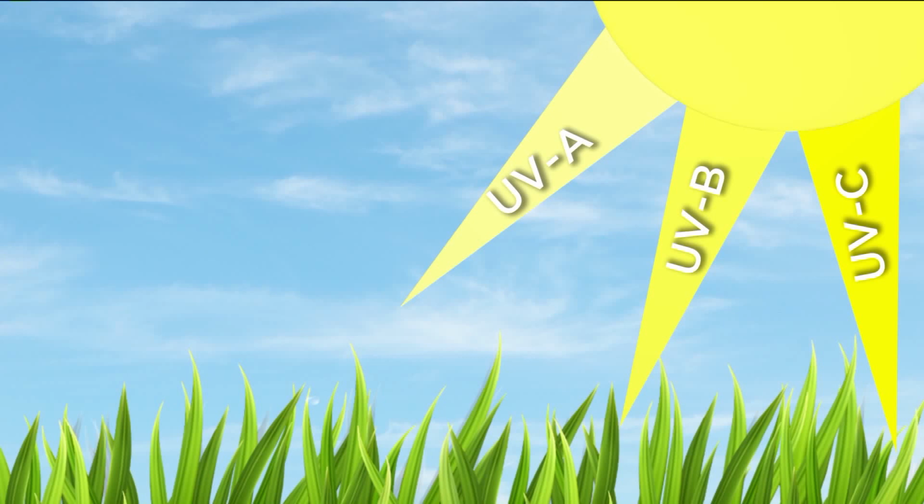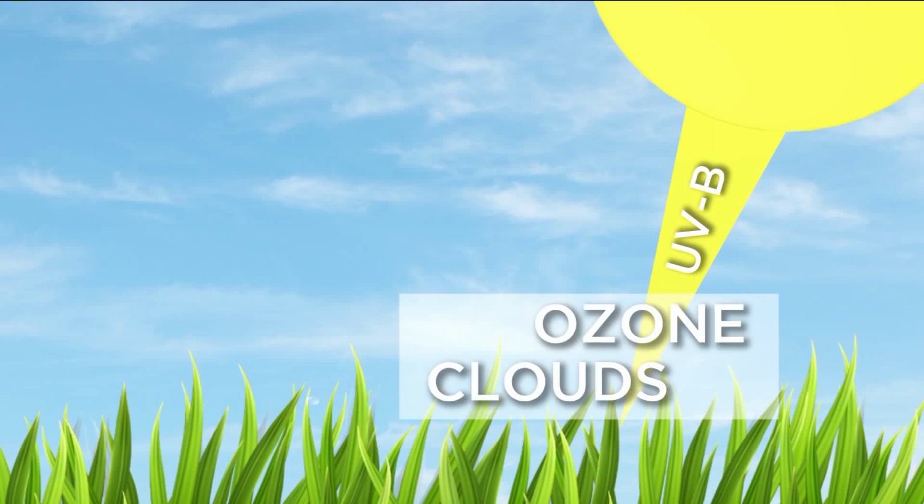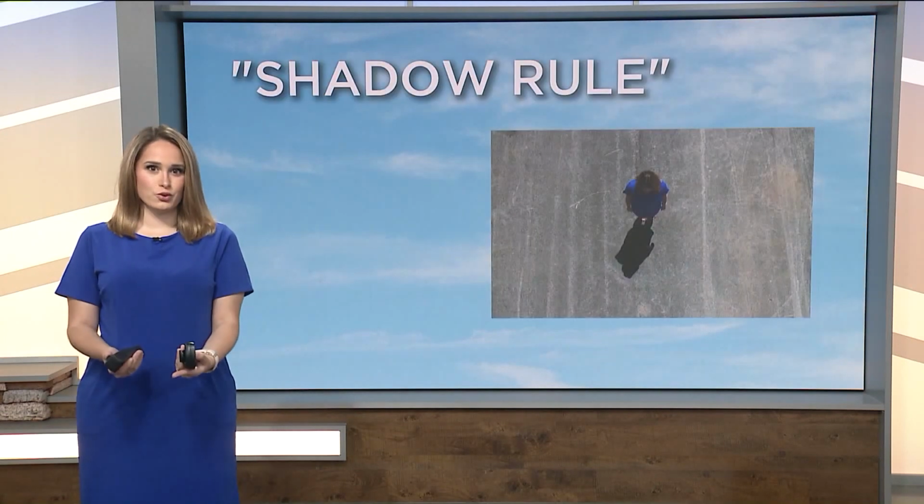Visible light goes through the atmosphere and reaches Earth's surface. There's UVA, UVB, and UVC rays, but we're most concerned about UVB rays. Clouds and ozone can help block this radiation. The other factor is the sun angle, or the elevation of the rays off the ground. We saw this with the shadow rule. The radiation is lower in the morning as the sun rises, and at night when the sun sets. It's highest when the sun is directly above you.